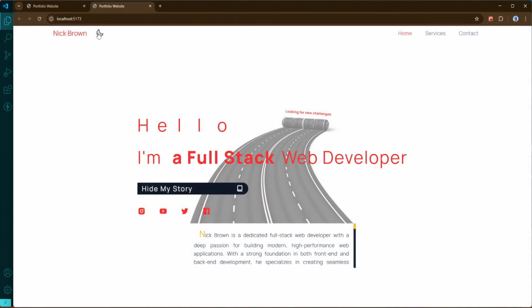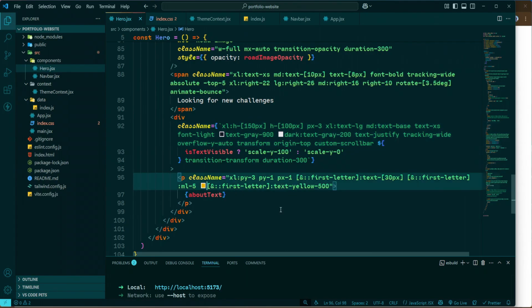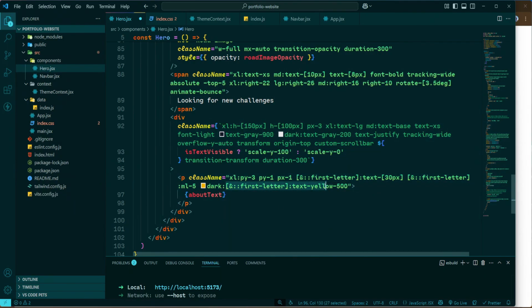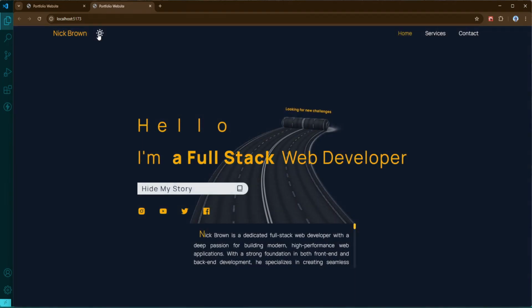Next, we have to style the first letter of the paragraph to make the first letter of the bio text match the theme. So let's go ahead and update the classes. I'm going to add here dark. Now I'm going to copy this code, paste it here, and change the color. We need red. Let's check the browser. So as you can see, the first letter changes color dynamically when toggling between themes.